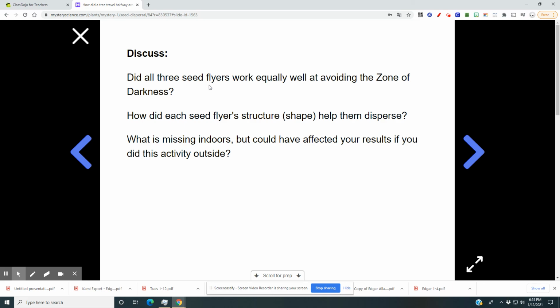Did all 3 seed flyers work equally well at avoiding the zone of darkness? How did each seed flyer structure help them disperse or move away from the tree? What is missing indoors but can have affected your results if you did this activity outside? So we're going to talk about those tomorrow.